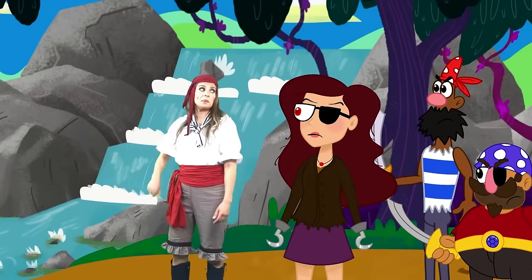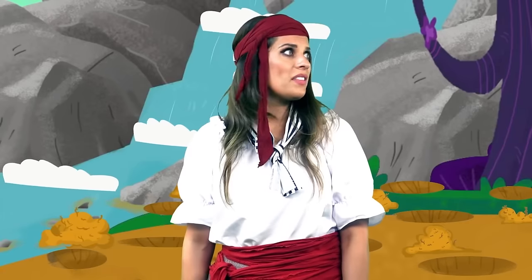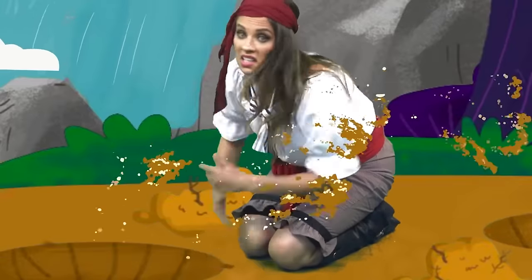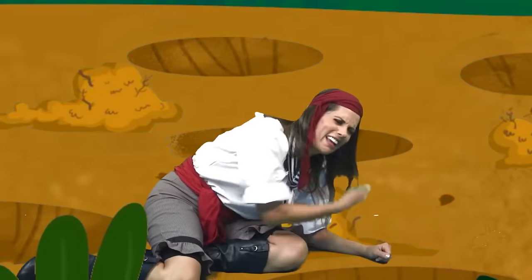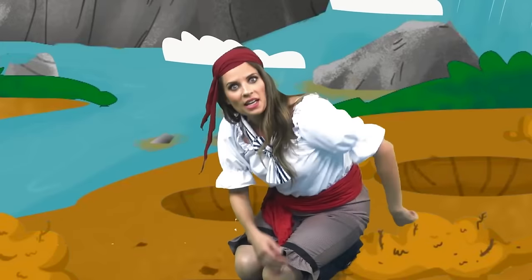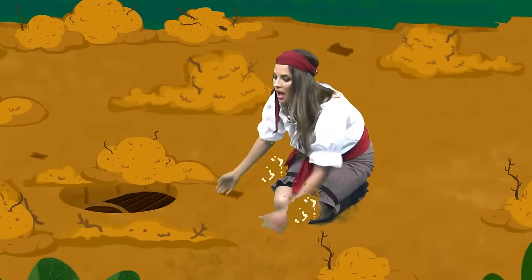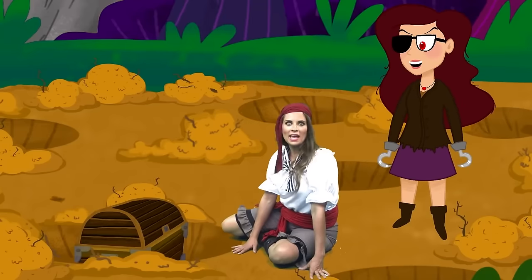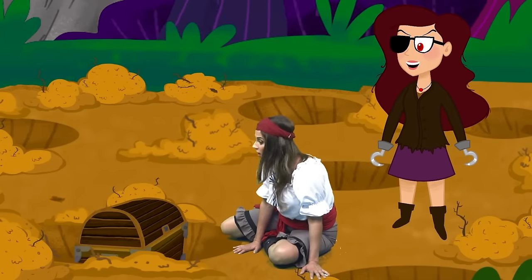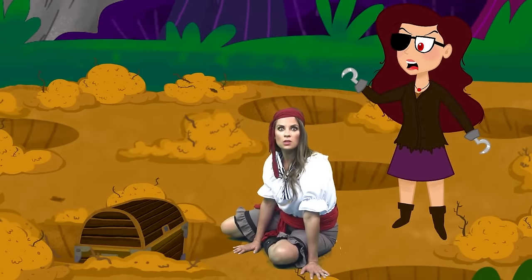So we think it's somewhere near this waterfall. Okay, start digging. Me? Paul, I'm not digging. Well, I don't have a shovel. Use your hands. Okay. And so I dug, and I dug, and dug, and I dug. You dig, and then finally, I found something. Treasure? Hey, this looks just like the one the sea captain gave me. Open it. Patience is a virtue. Open it. Aye, aye.